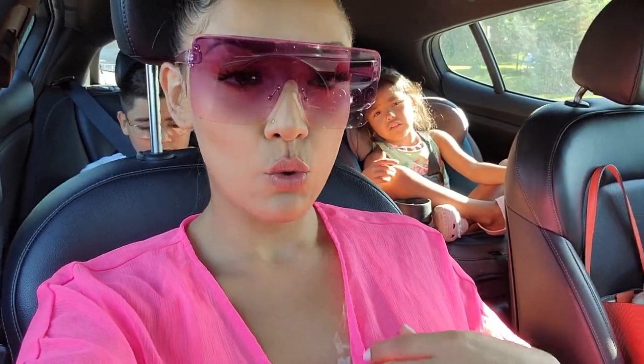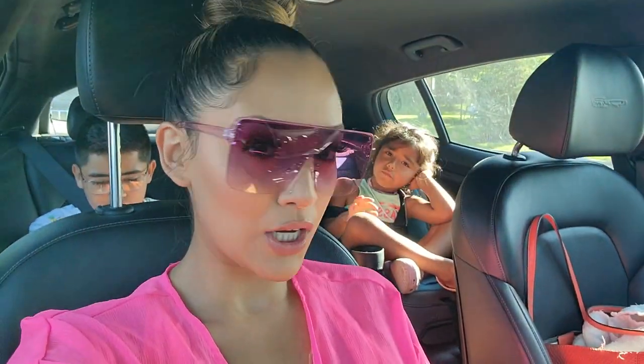But I just put on some shorts and my pink little cover-up. Purple sunglasses, J-Lo vibes. And we're ready for a little pool evening. The orange and the pink and the purple on my chanclita. Super cute.